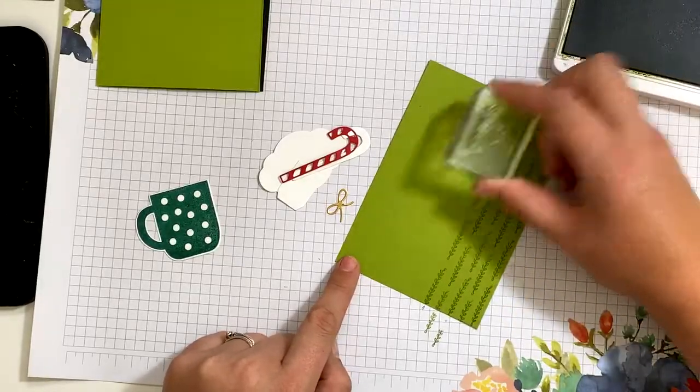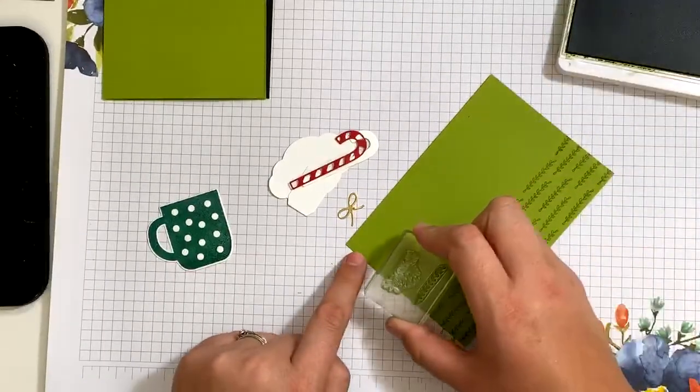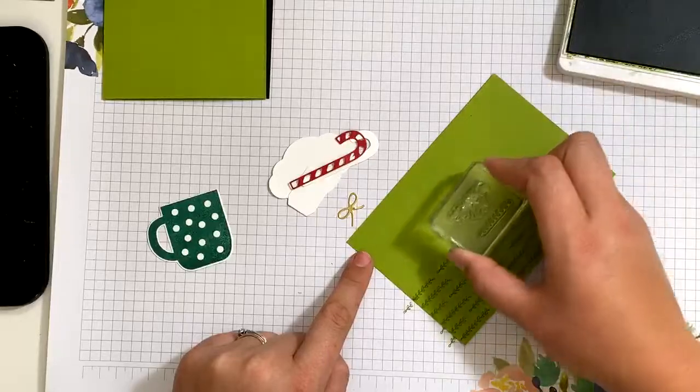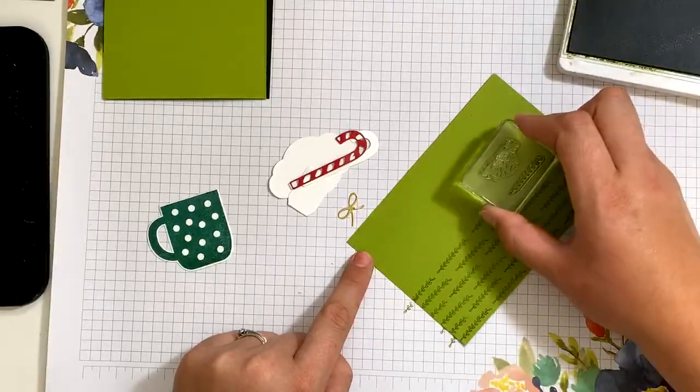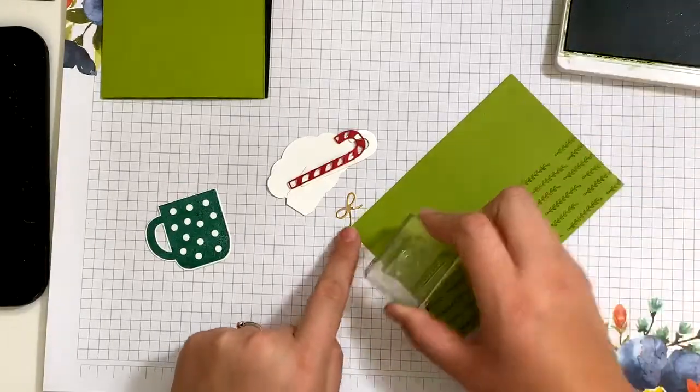So I'm really excited these dies are hanging around because to me, I get the inkling that Stampin' Up! might release another coordinating Cups of Christmas stamp set. We'll see. But I do love this set, and it was one of the first sets I had to have out of the holiday catalogue.